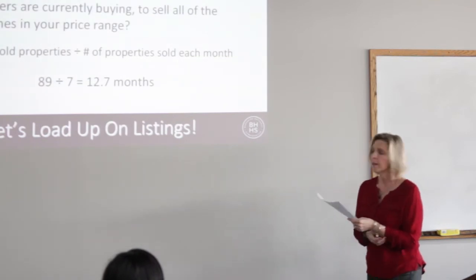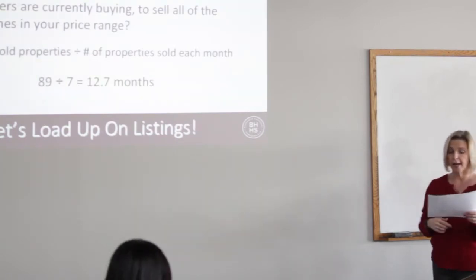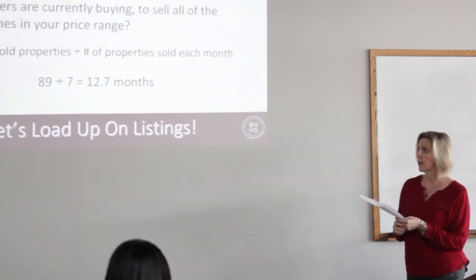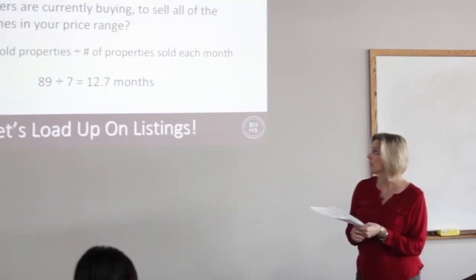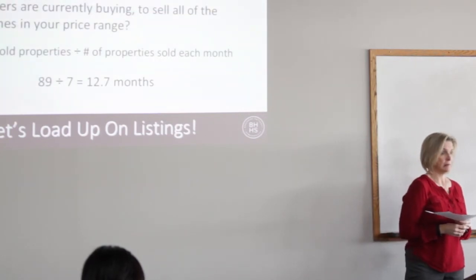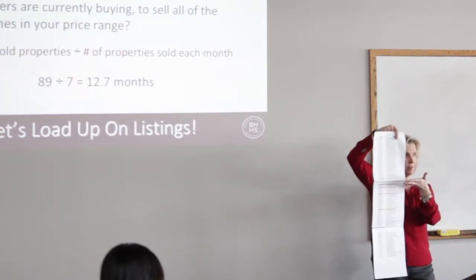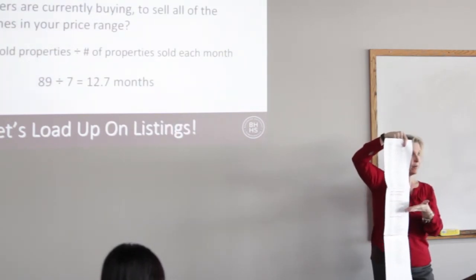All right, number 3, this is the absorption rate: the number of months some sellers in this price range may wait to sell, at the rate that buyers are currently buying. You take your number of unsold properties, for our example 89, and divide it by the number of properties sold each month, and that's 12.7 months. Ooh. We're setting ourselves up to be down here, not up here. You don't want to be the 12.7 month person.